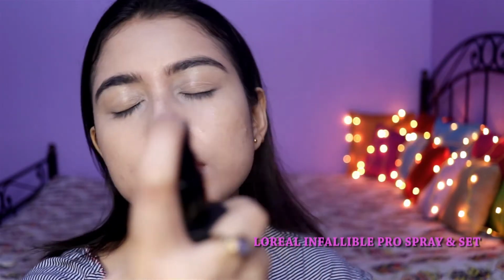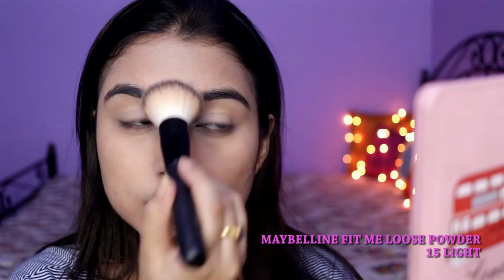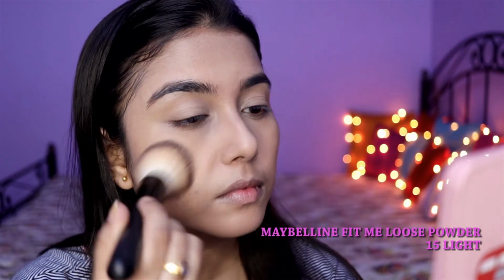Now I am using a setting spray to set my base, followed by a loose powder. I'm using the Maybelline Fit Me loose powder today so that my base product doesn't move. So I took a large fluffy powder brush and just dusted the powder all over my face.